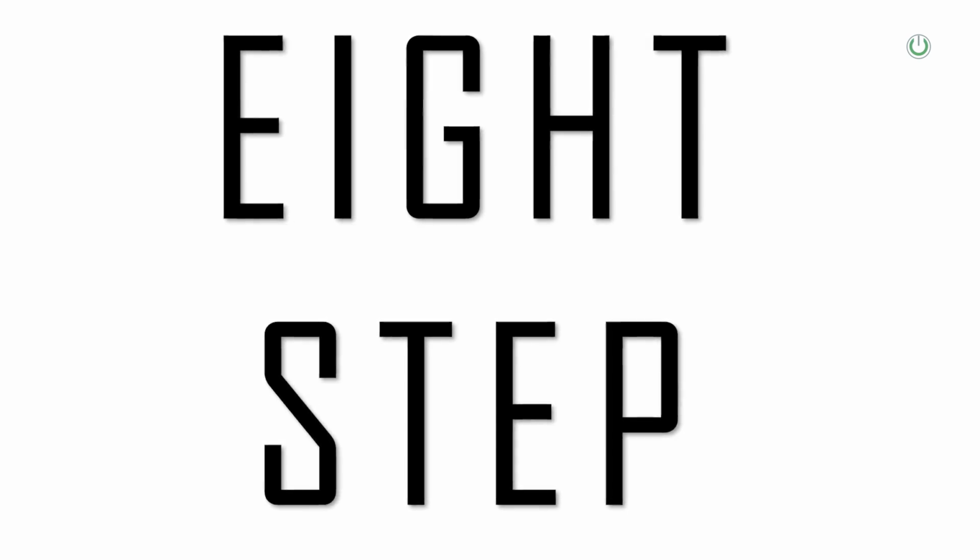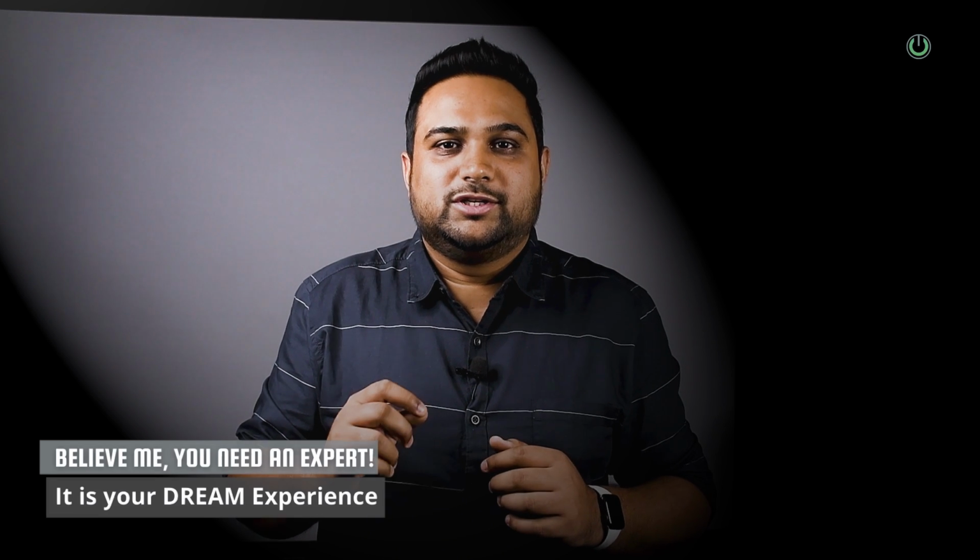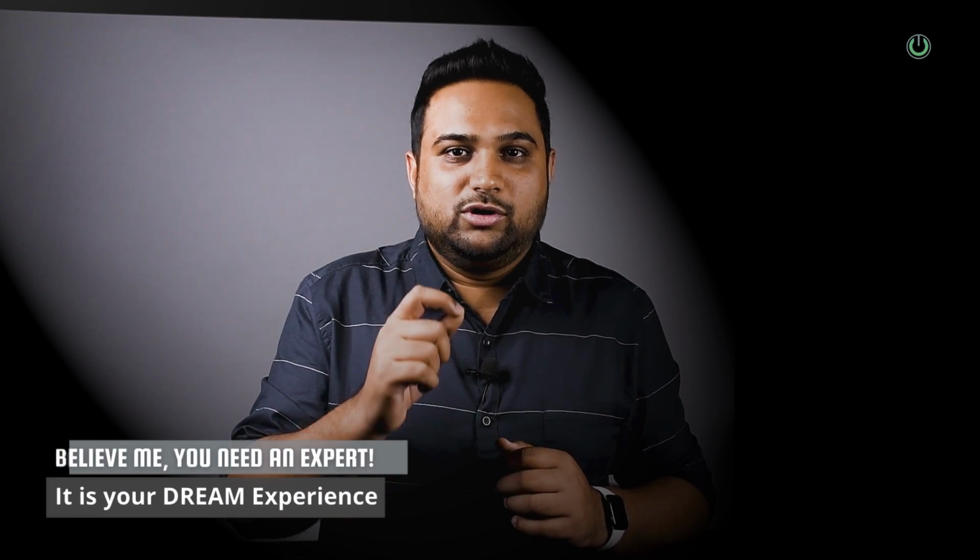And the last and the most crucial step is that do not forget to turn off your lights and enjoy that big screen with that immersive experience. So with this, we come to an end of the 7 most crucial steps in setting up your perfect projector in your living room, media room, bedroom, theater room, whichever room you want to have. Try to use these 7-step methods and let me know how you are enjoying your projector now.